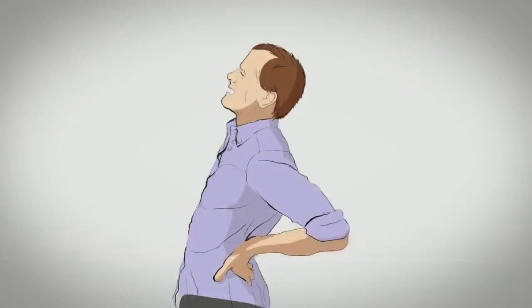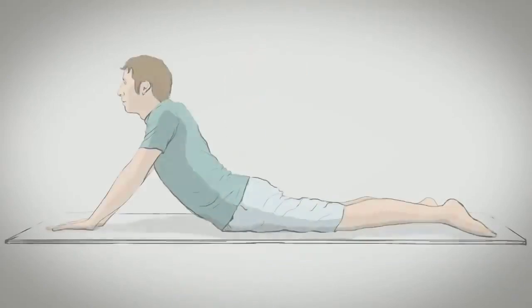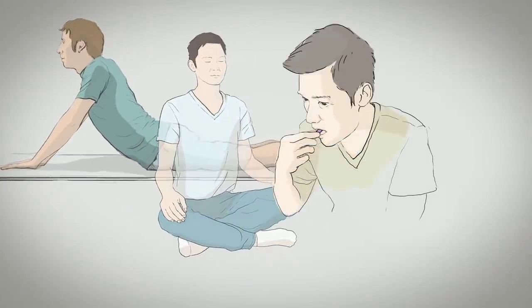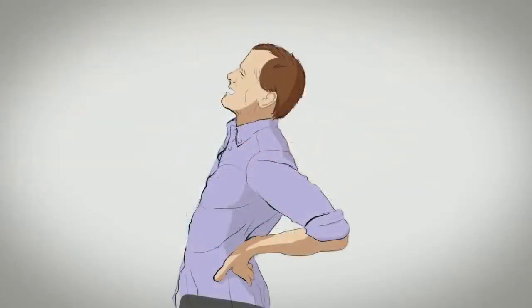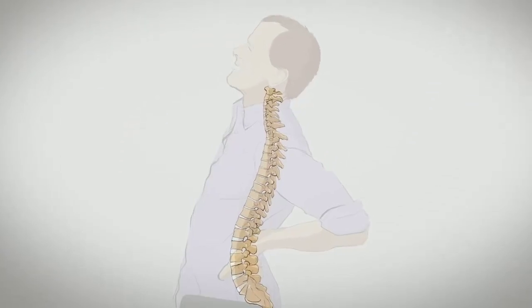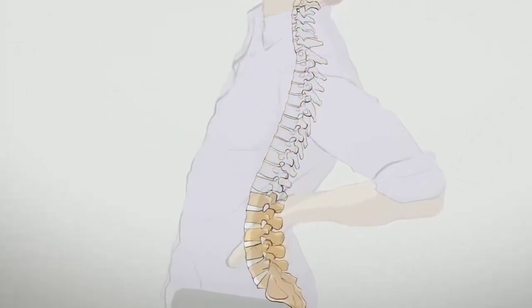The common treatment approaches for low back pain include exercises, relaxation techniques, and medications. To understand how these treatments work, let's first look at the structure of your lower back. The spinal column is made up of 24 vertebrae. Back problems and back pain commonly occur in the lumbar region.